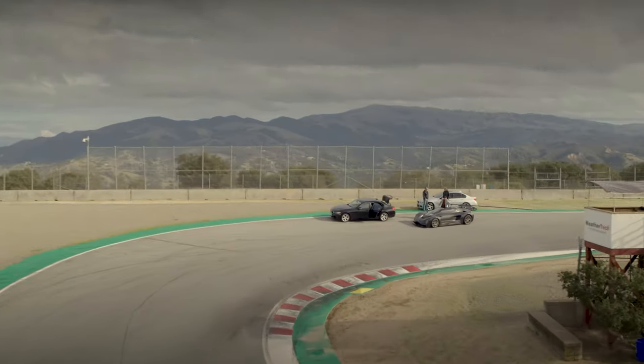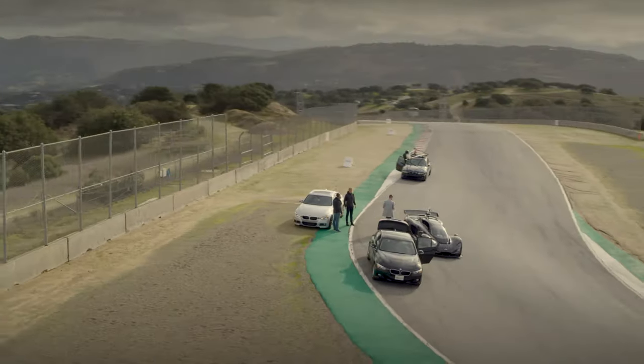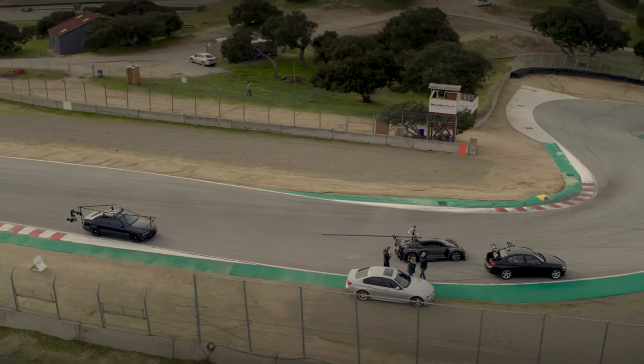So to have a new hypercar and one of the best tracks in the world to myself, even if just for a short amount of time, to me that is what I've always dreamed of. So yeah, over to some drone footage and then I'll show you some of the pictures.